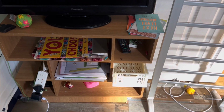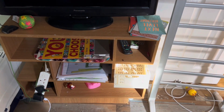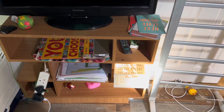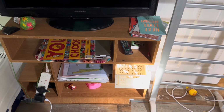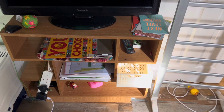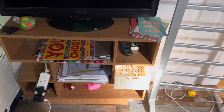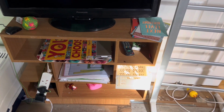So this is a little bit of a mess at the moment, but normally there's not too many bits here. So the toys need to fit here. I was going to say maybe in a room, but I don't think I'm going to get anything in a room. We need to see what we can fit here. It's going to be a bit of a challenge, but we're going to do it. I've got a rubbish bag and a bag for the charity shop. We're going to see what we can get rid of.